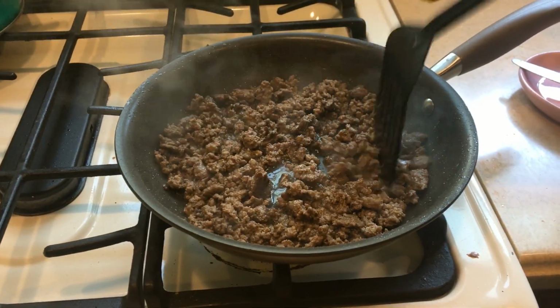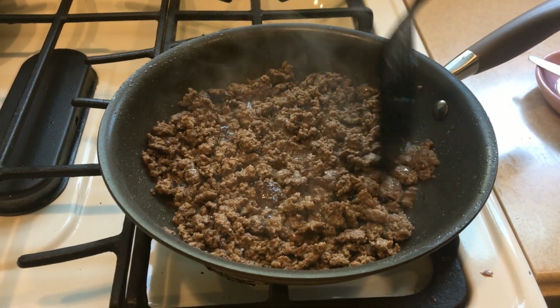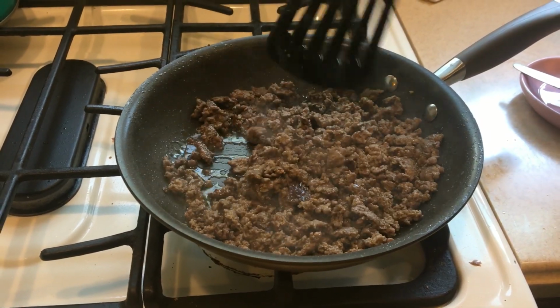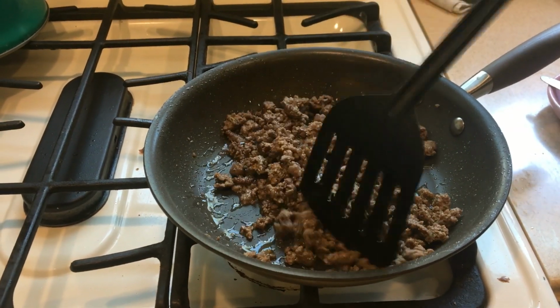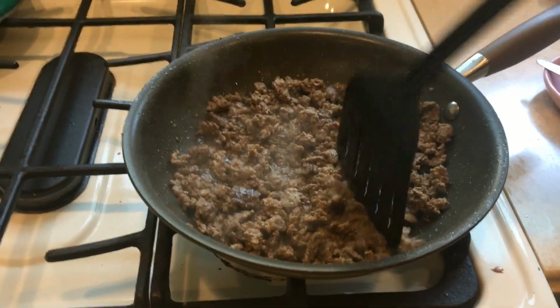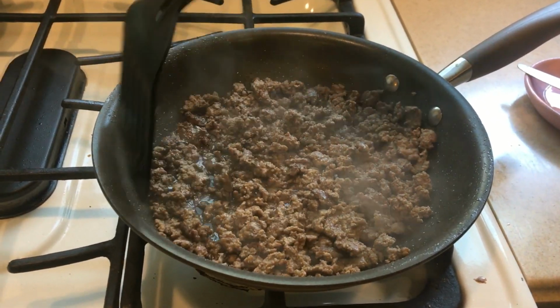So to start with, for our loaded nacho fries, Paul is just browning some ground beef for me, and he is going to drain this out. What is it, about a half a pound, I would say, because this is going to be a garnish on top of the fries, so a half a pound would be great for a nice sized platter. So looking good.